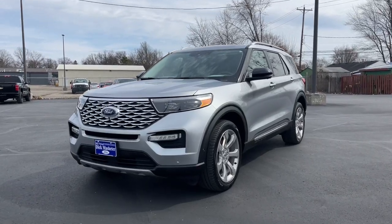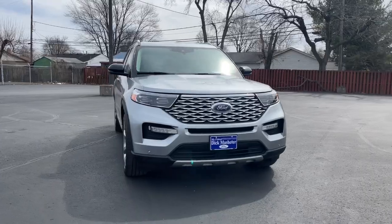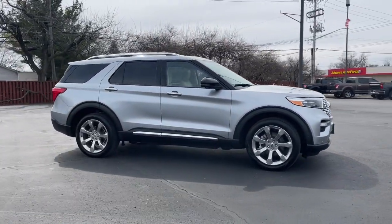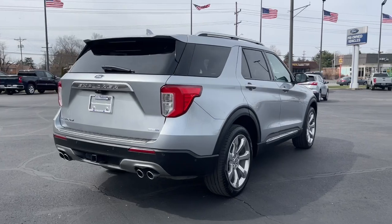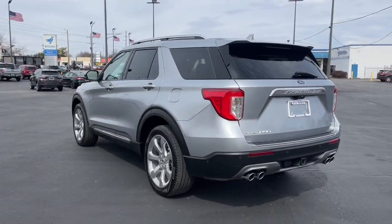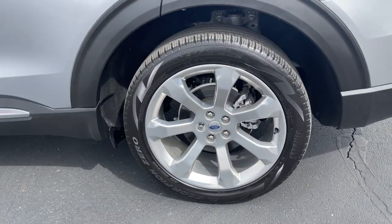You'll have love at first sight with the 2020 Ford Explorer. With less than 45,000 miles on the odometer, this vehicle stands out from the rest. Handsome and rugged, this Explorer delivers solid midsize SUV versatility. You'll tackle every project and adventure with confidence and style, whether you're towing, off-roading, or building road trip memories.